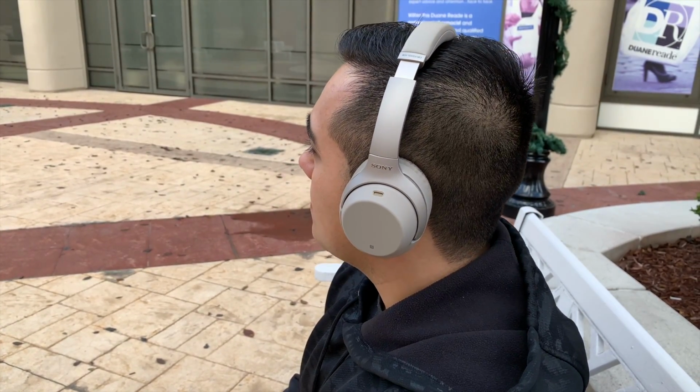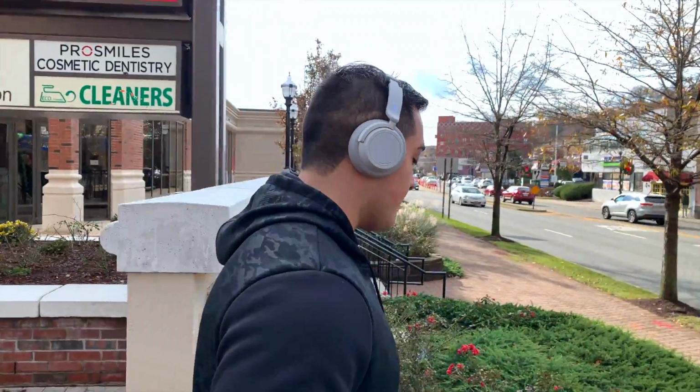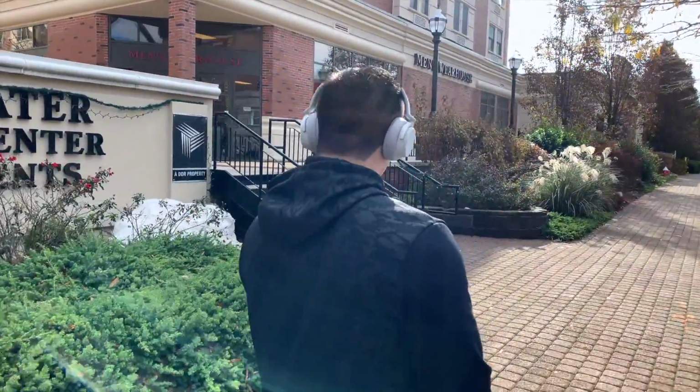For those who don't know, the Sony 1000XM3s are currently my favorite and most recommended ANC headphones. I think the Microsoft Surface headphones are a really good first try, but do have room for improvement, and I would avoid the AKG N700NCs at all costs.